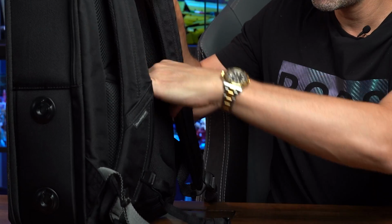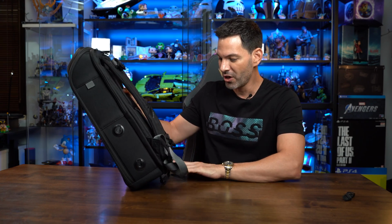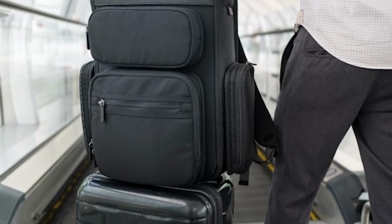Also, you have this sleeve here, so if you want, let's say you want to, once we can travel again for us in Singapore, we can go to the airport again, I cannot wait. And let's say you have your trolley bag with the long handle, you can slide that handle through here, and you're covered in that regard.